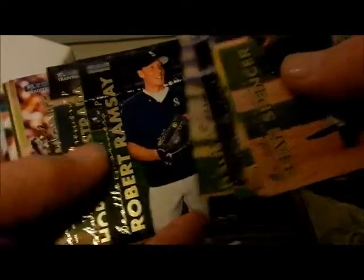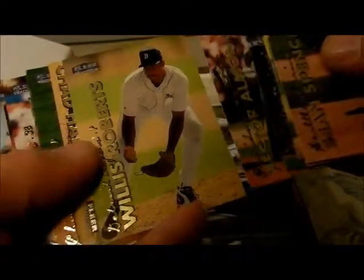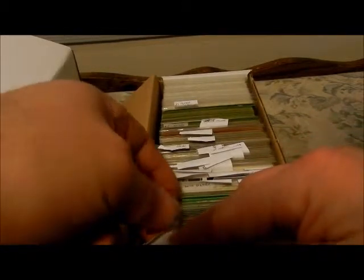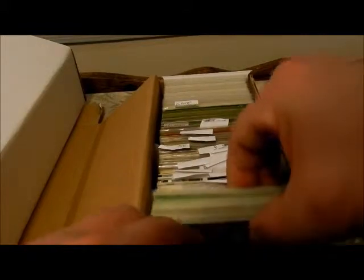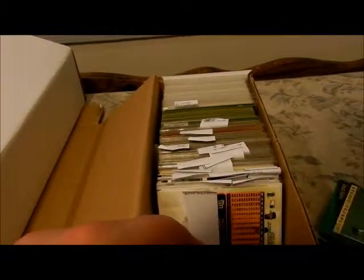Let's see. 1999 Flair Tradition updates. Oh, this is crazy. Okay, I'm going to stick this guy right in here, and then we're going back this way. No idea if I put it in the same way. Okay, this is 93 Select. I have a few of them in plastic. Okay, where's the start of it? Right here. So I'm going to take the first one, the top one.